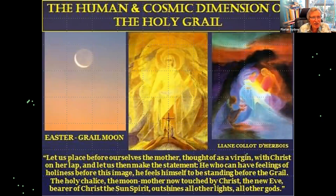This is trying to show how the grail moon is related to the grail secret, and also the Pietà image painted there by Elaine Claude de Herbois. From Rudolf Steiner: let us place before ourselves the mother thought of as a virgin with the Christ on her lap, and let us then make the statement, he who can have feelings of holiness before this image, he feels himself to be standing before the grail, the holy chalice, the moon mother, now touched by Christ, the new Eve, bearer of Christ, the sun spirit, outshines all other lights, all other gods.